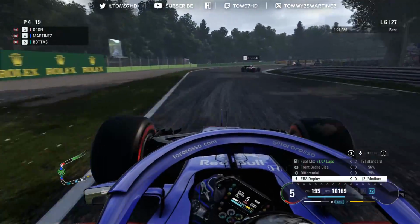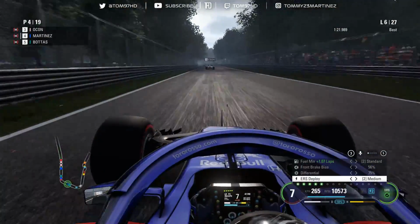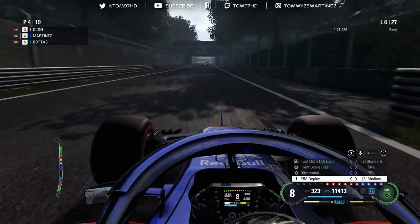For now, you can see Ocon really pulling away in the second sector, which is my weakest sector on the track, and then we respond in sectors 1 and 3. But it's definitely looking like a 4-car scrap at the moment for the race win so far, and we're 6 laps in.